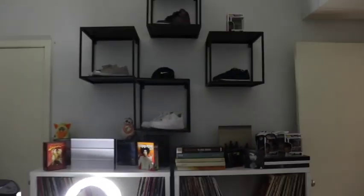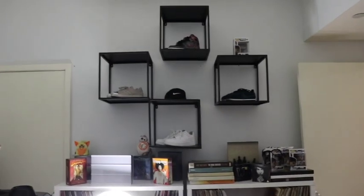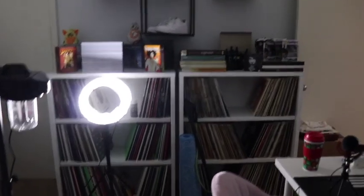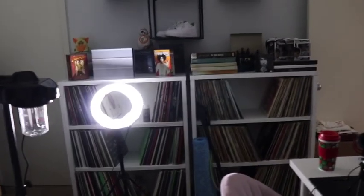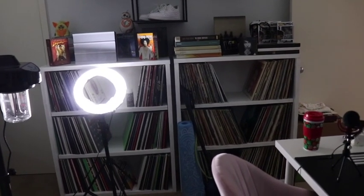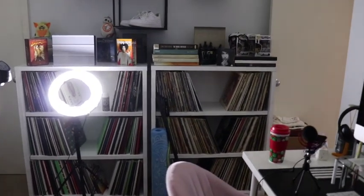So I'm going to pan over here. What you guys don't see behind the camera is this wall. That's my ring light, of course. That's what's illuminating the room, because I don't have an overhead light, which really annoys me. On this wall is my album collection. You guys remember my album collection, because that used to sit behind me in all my previous videos back in the old days.